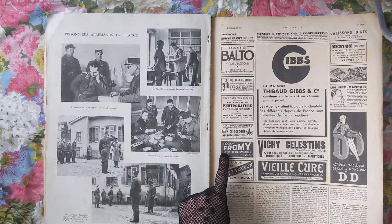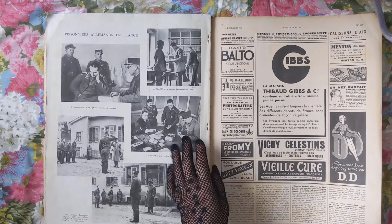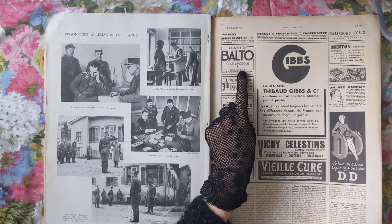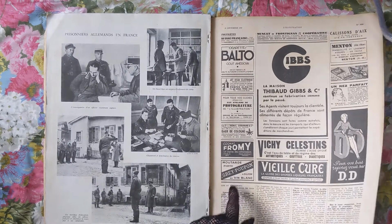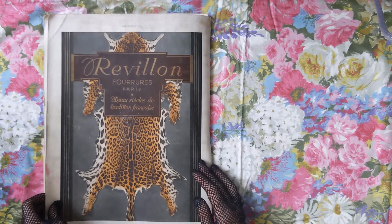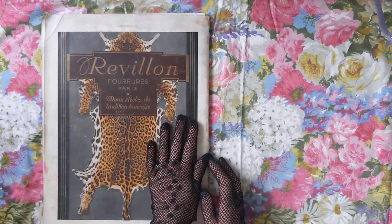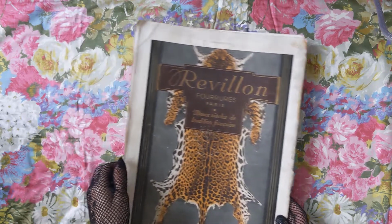Wine, cognac. Interesting. Oh, cigarettes. The American taste. Wow. And then the back is, I don't know what it is. Are they selling skins? I don't know.